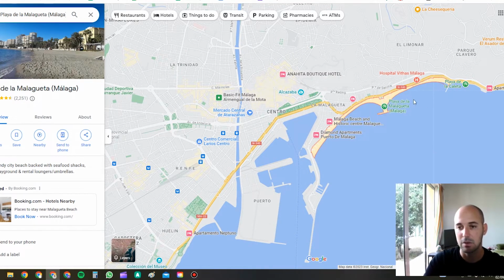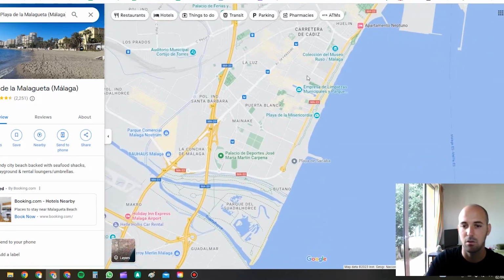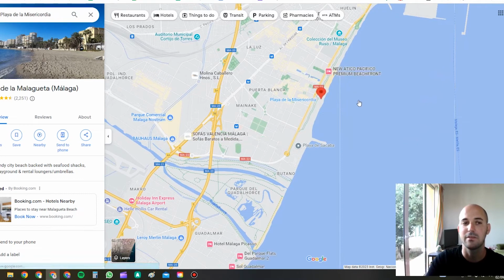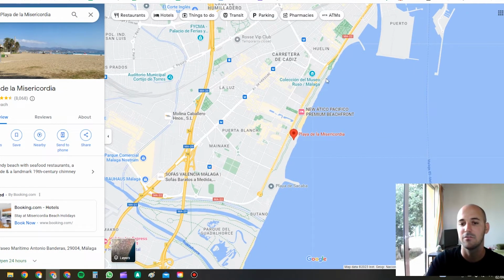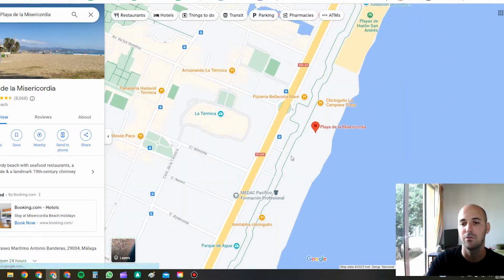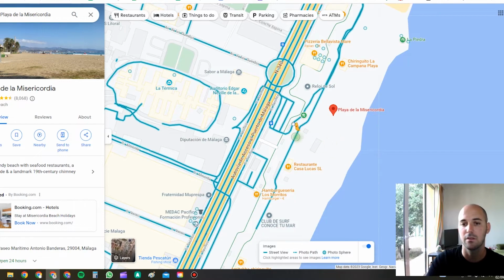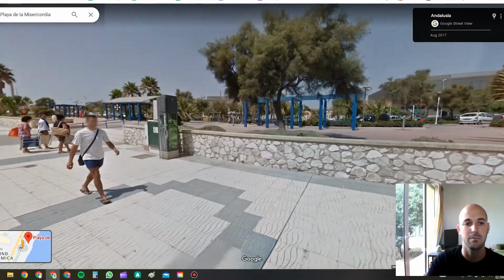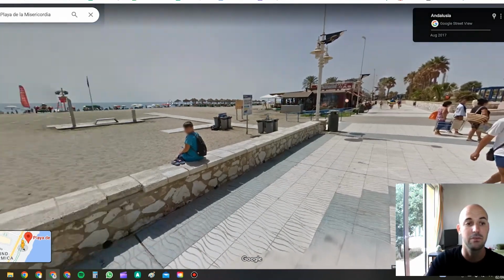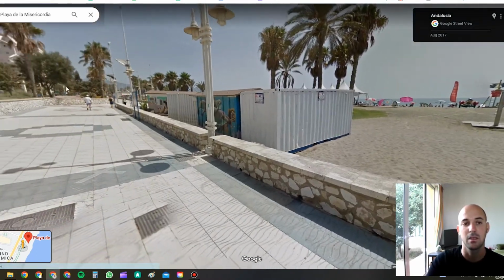I must say, this is a little secret that I can tell you, that this beach is very touristic and it's not nice. The best beach of Malaga City, we all locals know, is Playa de la Misericordia. It's a much bigger beach. You have so much space. It's 5 kilometers of beach, and here you have a beautiful promenade. If you walk in this area, you will find plenty of bars, plenty of restaurants, a very clean and safe city, and look at so much space.